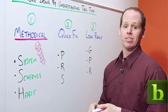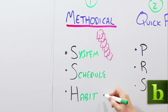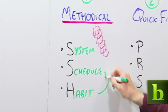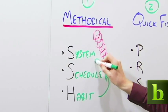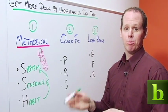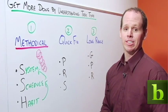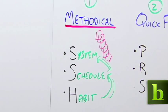Now let's imagine that you have to assign or fill out timesheets at the end of every 2-week period. Maybe you're in the habit of doing them after lunch. So you have a schedule of after lunch you spend 2 hours doing them, and you have a system of sorting them into the ones that require investigation versus the ones that are quick approvals, approving the quick ones first, then going back and doing the investigations. As you can see, the habit supports the schedule supports the system.